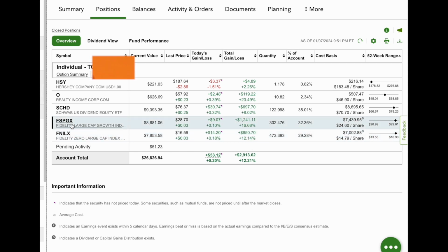And the FSPGX just means that the top 10 companies are like Microsoft, Apple, Google, Tesla. Whereas FNILX, those same companies make up like 28% of the fund. So the overall market of the S&P 500 is doing pretty good, catching up. But we're going to continue to dollar cost average in this.